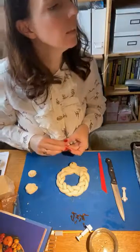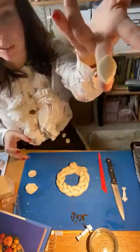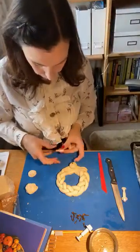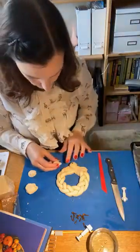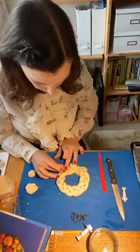I want it to make a... Oh, I know what I'm going to make. Right, leaf shape. Easy peasy. I want to see some dough crafting going on. Claire Jones, you told me that you've started doing dough craft, so I want to see some evidence.